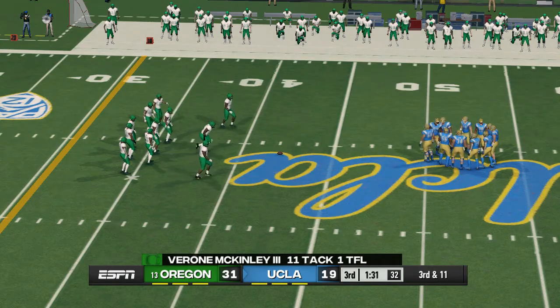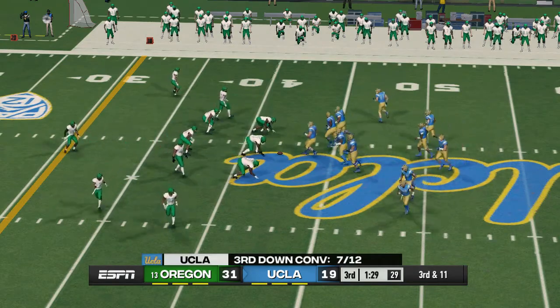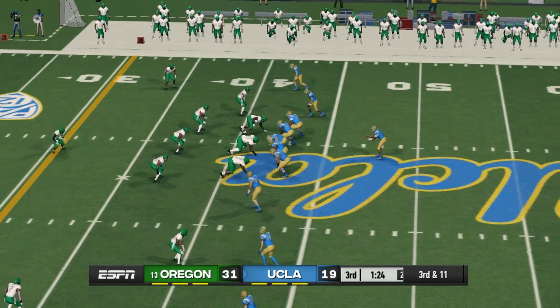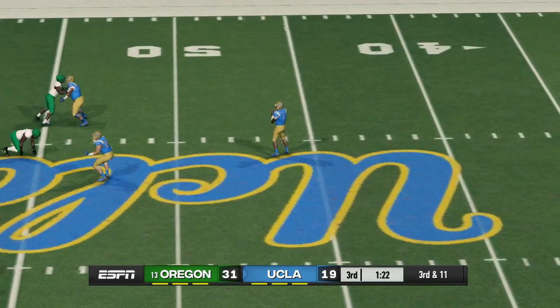Tight right, tight right. Three down, three down. Watch 85. Ball going 85.